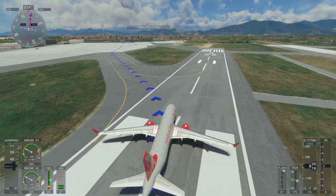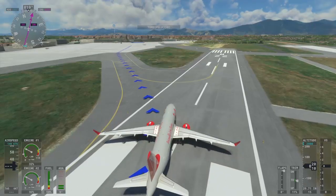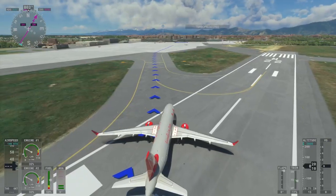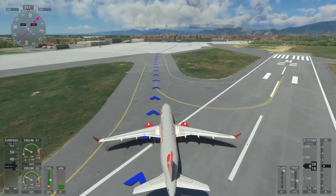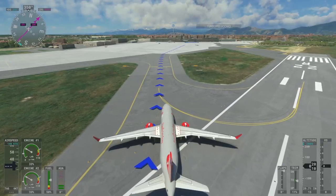Ask Mick about his adventures landing in the Spitfire. Oh God, what do I need to know, Mick? What do I need to know? Bloody Spitfire's too quick. I wouldn't have a bloody clue what I'm doing. God.